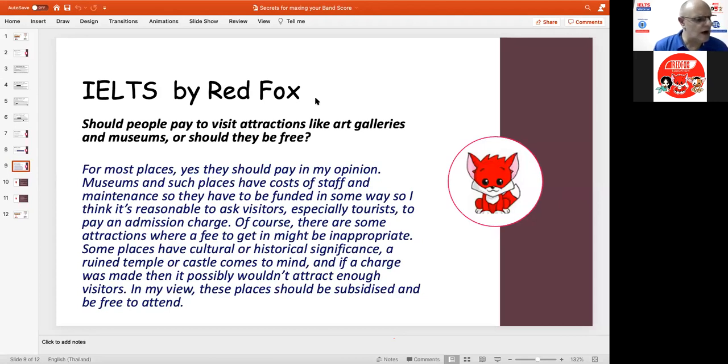Okay, I think most of us will know the words historical, cultural, significance. These are not really difficult words, but if we put them together like this, some places have cultural or historical significance. This is what adds the value. It's the combination of the words in that collocation that adds the value to your vocabulary score for the speaking, and this is what will get you that score to 7.5. It's by being able to combine all of these words together.